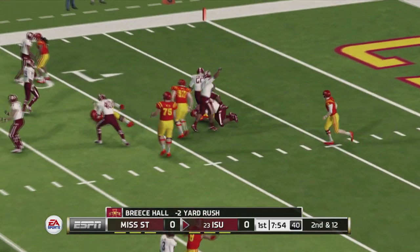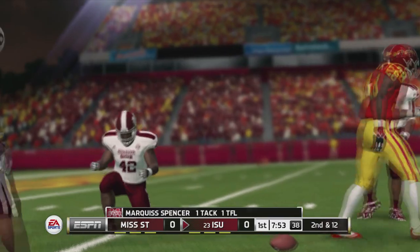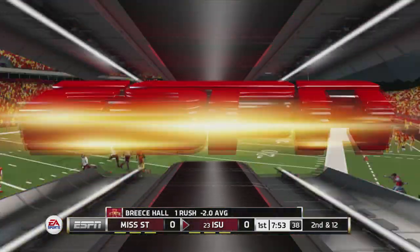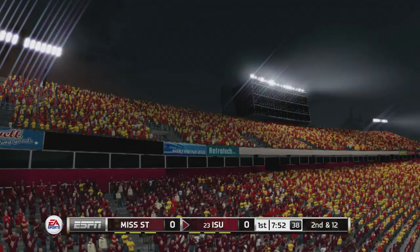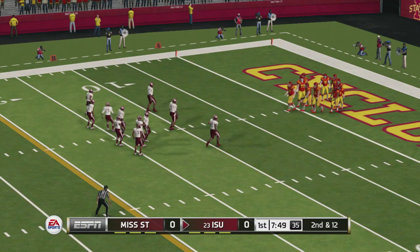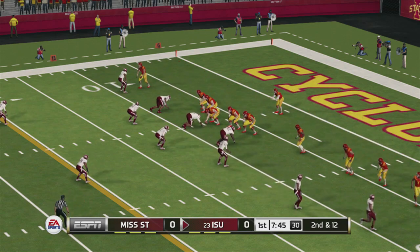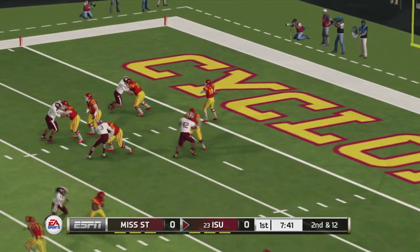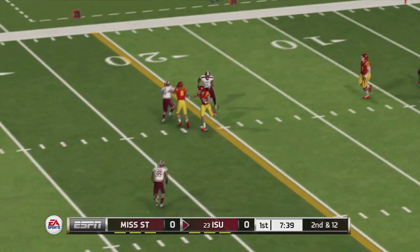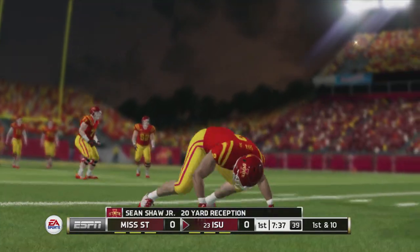They'll bring him down at the 8-yard line. So the halfback loses about 2 on the run. That'll bring up 2nd and 12. They line up at the 8. It's 2nd down. They come out in a 5-wide set. Fires it out, and down he goes at about the 27-yard line.